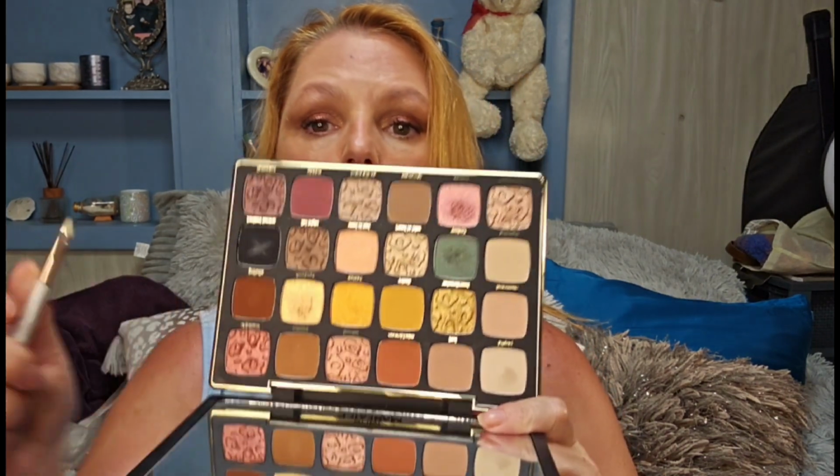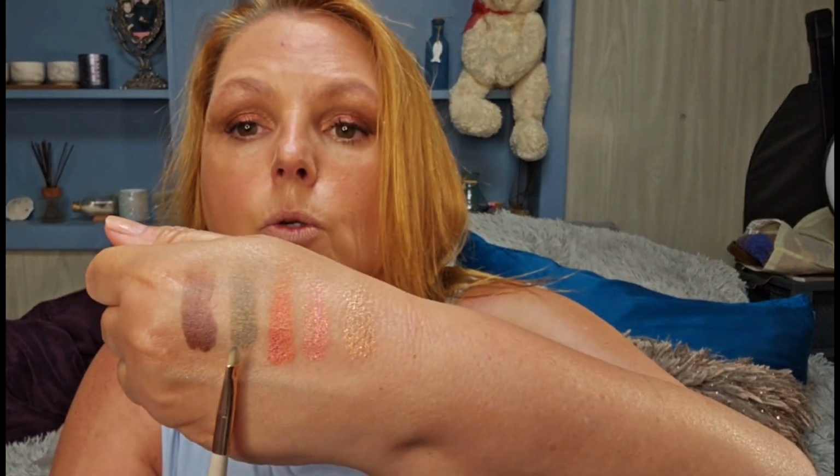All right, and next I'm going to take this tiny little brush here. I'm going to go back into that Tarte palette, and right on the waterline, I'm going to use this green one here called Fantasy. And that's this right here. All right, just for a little tiny pop under there of a different color.